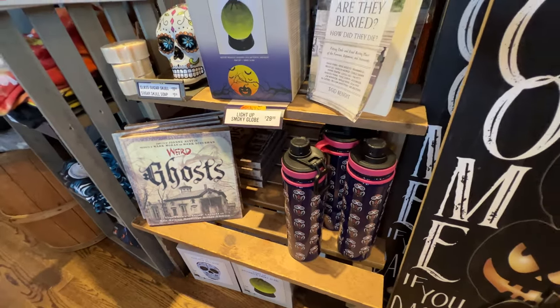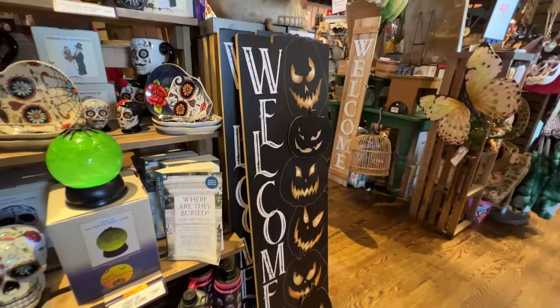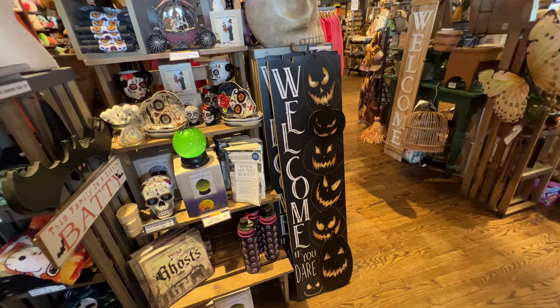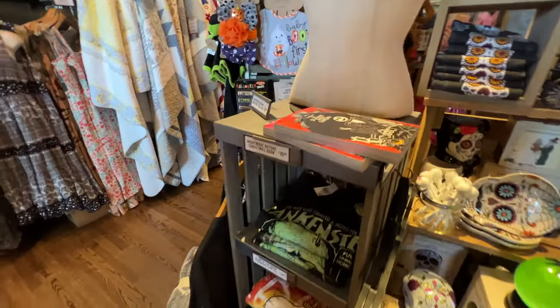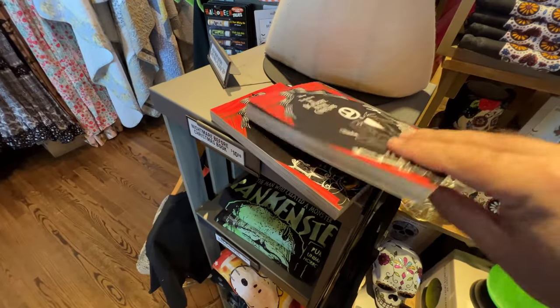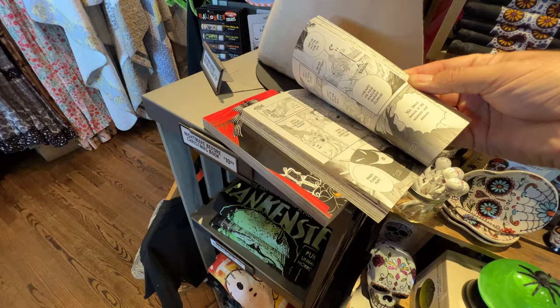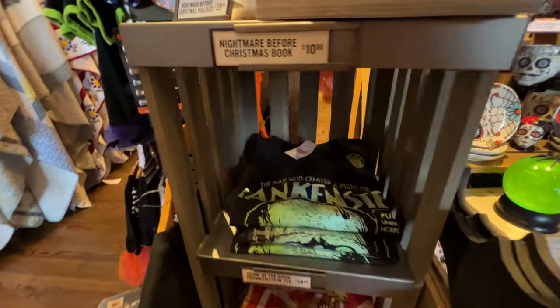Actually, I am tempted to get some of these books, even if it's just decor to throw out on the coffee table and maybe flip a page or two around the rest of the year. All right, they even have those Japanese-style comic books. Sorry, I don't know what they're called. But it's Nightmare Before Christmas. That's actually kind of interesting.